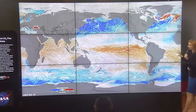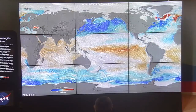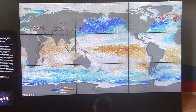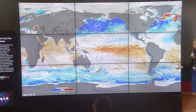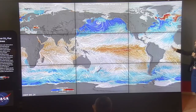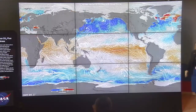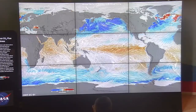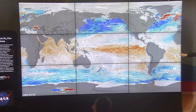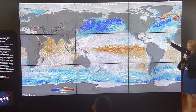Having simulations like this and satellites, like the previous conversation in the side event talked about, like OCO-2 and GOSAT, watching the atmosphere, watching the ocean, and coupling the two together can tell us basically how the system is changing over time and how it'll impact us people. So with this, too, we talked about hurricanes a little bit ago. So I should note, what you're seeing, these vectors, these are, in fact, ocean surface winds.